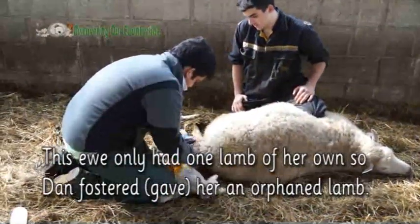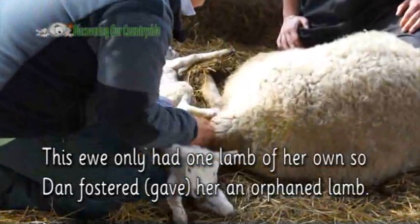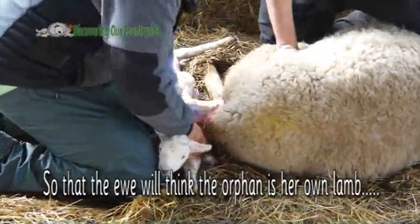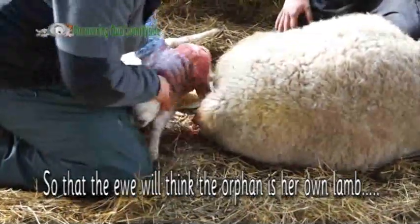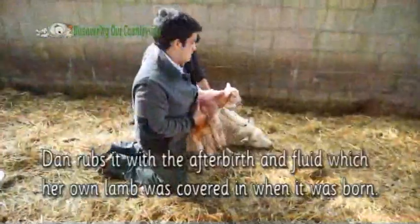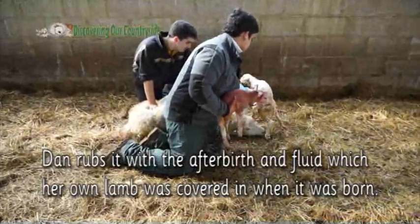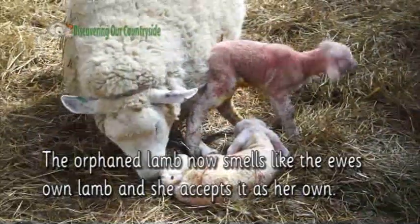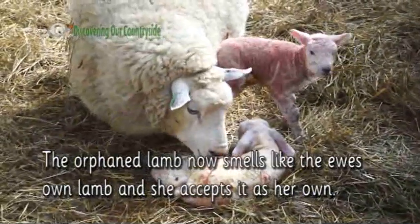This ewe only had one lamb of her own, so Dan fostered, or gave her, an orphaned lamb. So that the ewe will think the orphan is her own lamb, Dan rubs it with the afterbirth and fluid which her own lamb was covered in when it was born. The orphaned lamb now smells like the ewe's own lamb, and she accepts it as her own.